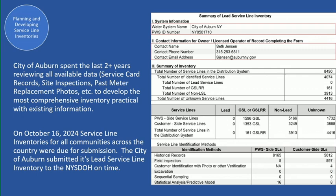So just a couple of days ago, October 16th, that was our deadline. We held to that deadline, even though our inventory was generally together, because once you submit your inventory, future action steps start. And we didn't want to get too far ahead of ourselves and wanted to make sure that our inventory was as up to date as possible.